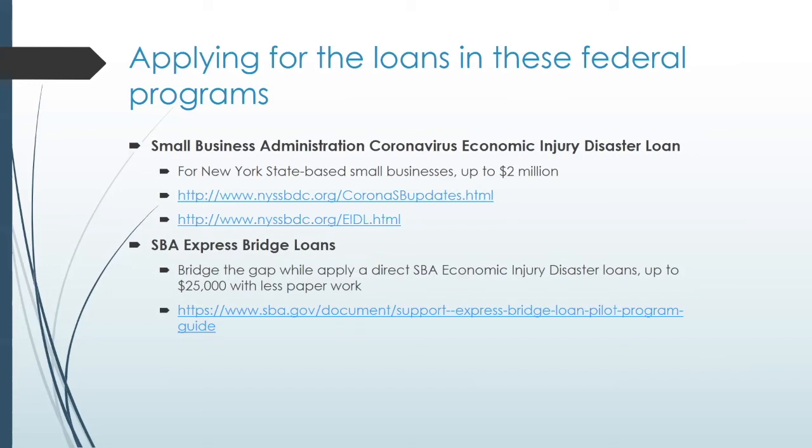SBA will work directly with state governors to provide targeted low-interest loans to small businesses and nonprofits that have been severely impacted by the coronavirus. It can provide vital economic support to small businesses to help overcome the temporary loss of revenue they are experiencing.